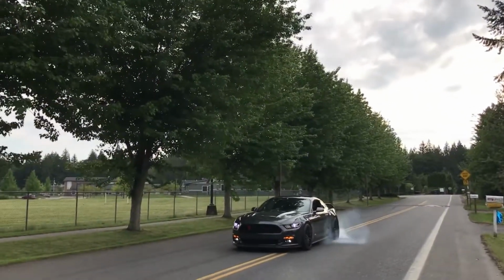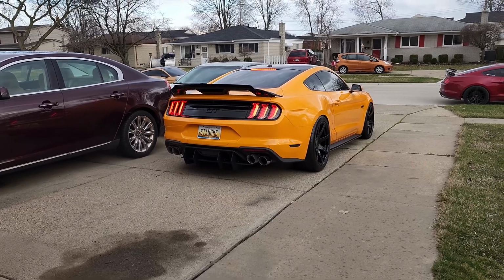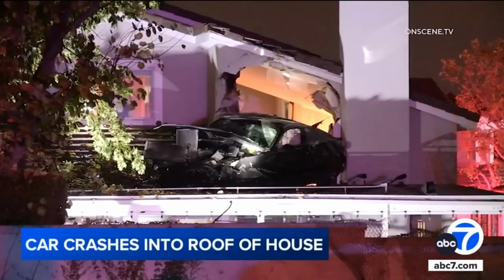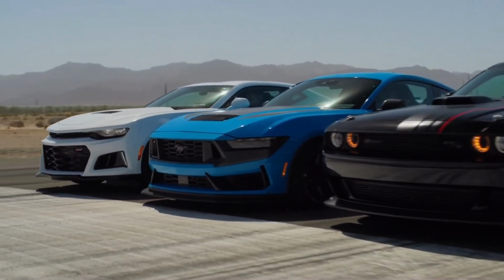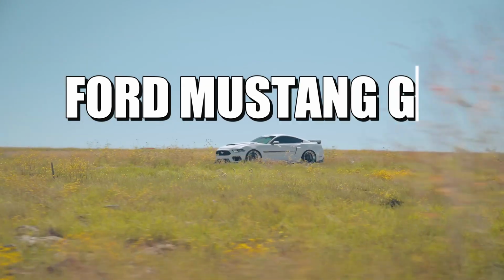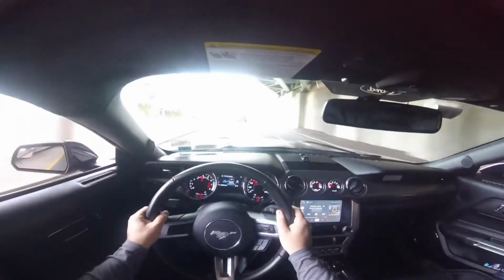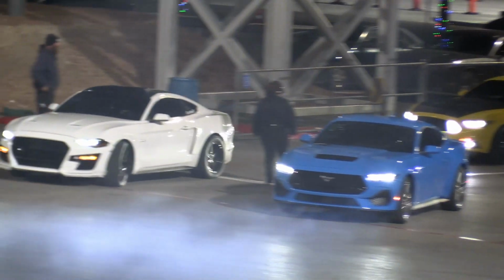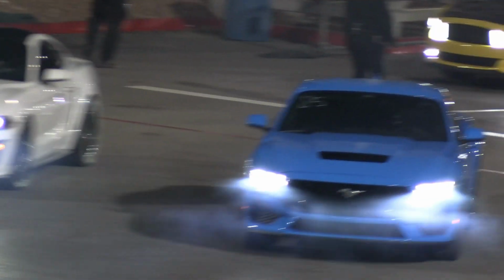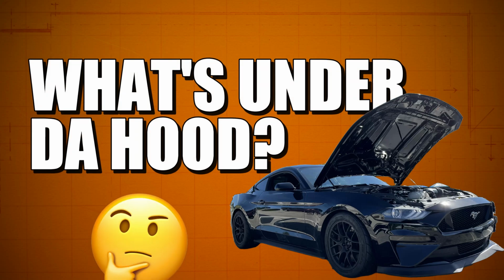Today we're diving deep into what makes the Mustang GT a genuinely great car. Despite its reckless reputation, we'll break down the performance, tech, and even compare it to some of its biggest rivals to see how it really stacks up. The Ford Mustang GT has always been known for big power and muscle car attitude, but the 5th and 6th generation Mustangs, which are the S550 from 2015 to 2023 and the new S650 from 2024 to present, took the Mustang beyond just straight line speed. Let's start with what's under the hood.